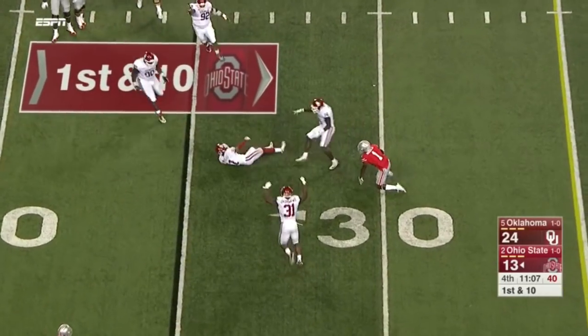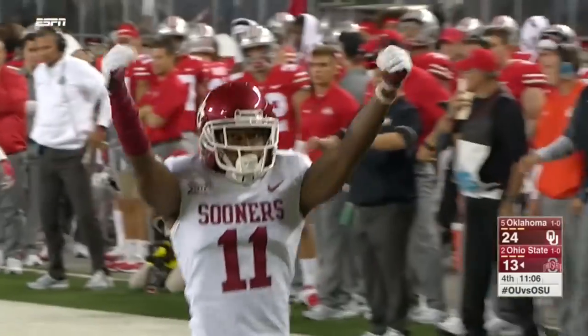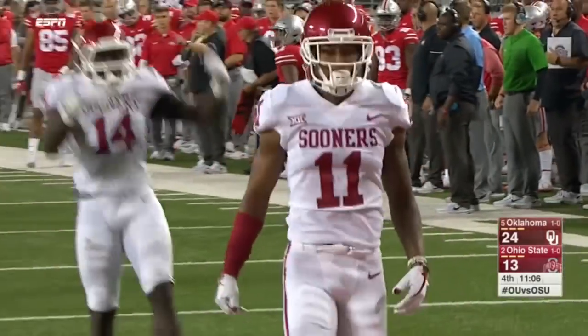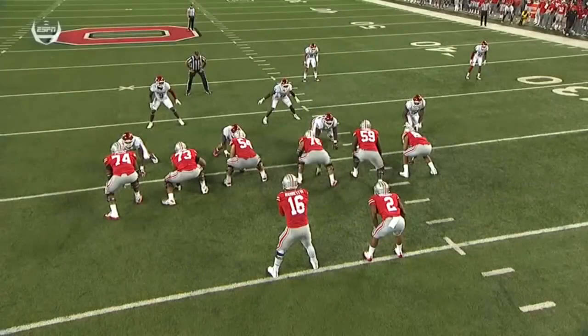Barrett again throws low. Picked off. Going down low is Parnell Motley. First takeaway for Oklahoma. And they are set up. JT Barrett to have to really telegraph where he's going to go with the ball.